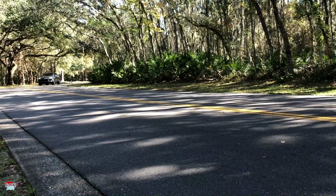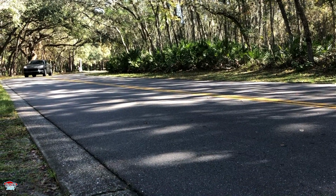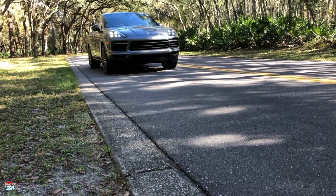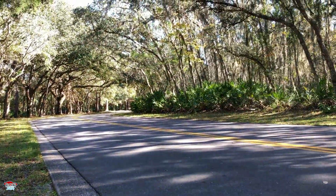It's got some shove. Took it out of manual mode because I just wanted to see what it would do on its own. The power delivery feels better. It does feel good.